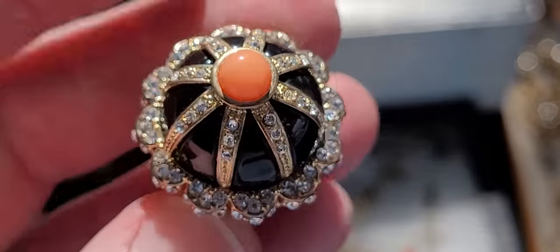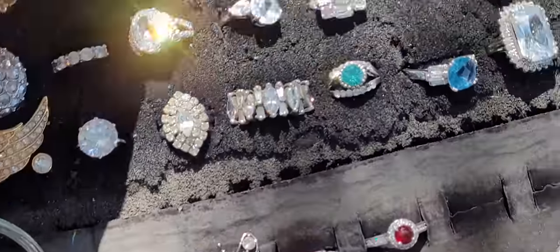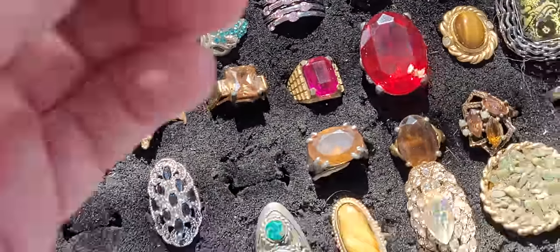I saw one of these the other day and I called it the cupcake ring. Just reminded me of a cupcake. Oh, look at this.